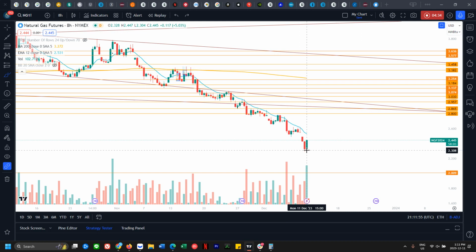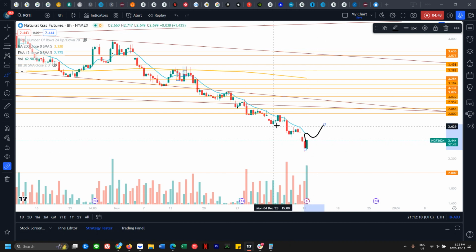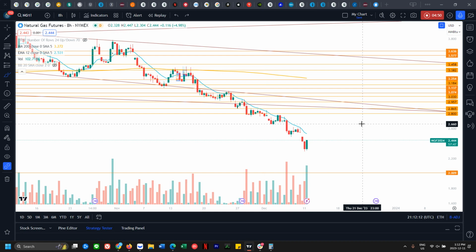But if we had pullbacks along the way while we're getting up there, like some consolidation happening, then the chances of us getting through it right away would be a lot higher. But if we just V-shape all the way up to there and it hits it, then we may pull back a little bit before we can try to break above it. So let's see. Bulls can do that.